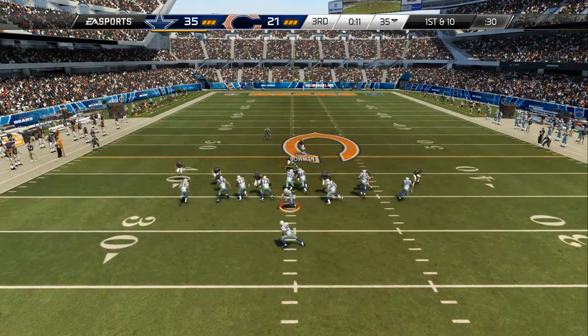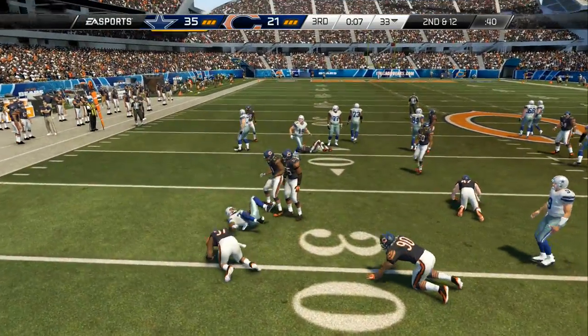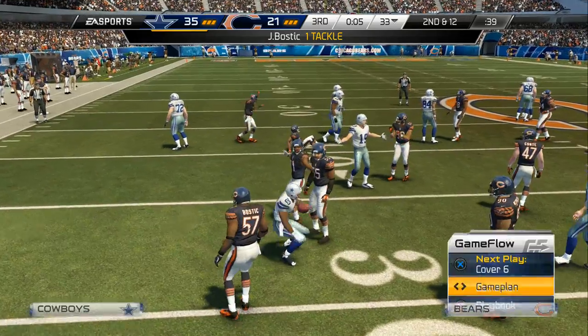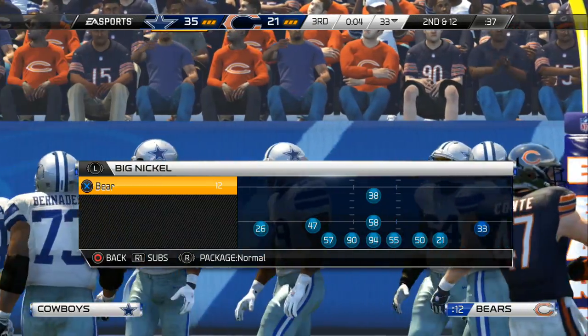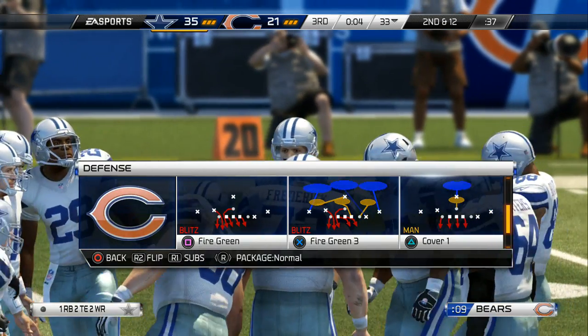Murray's lined up as the single back. DeMarco Murray gets the handoff. Going to be a tackle for a loss. So many things you could do on first down, and what do you come up with? You come up with that play. That was just a bad play call.